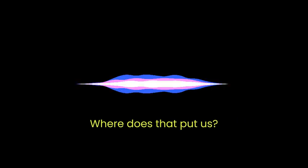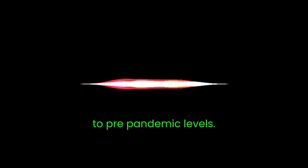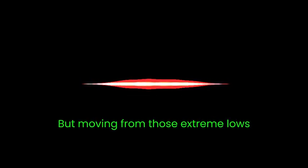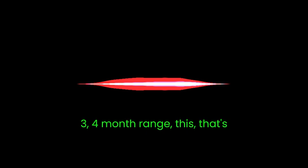16% jump. Wow. How does that compare historically? Where does that put us? Well, inventory is now at its highest level in almost 5 years. It's getting closer to pre-pandemic levels. Now, a truly balanced market is often considered 5-6 months of supply, so we're not there yet. But moving from those extreme lows of 1-2 months during the frenzy to this 3-4 month range, that's a noticeable improvement for buyers.